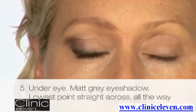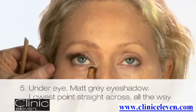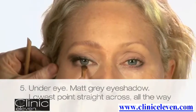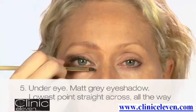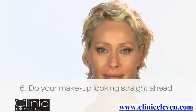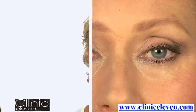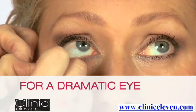Find the lowest point of your eye and have your eyeshadow coming straight across from that point and straight across towards the inner part of the eye. Also, by using matte colours, you play down any harsh wrinkles and enhance your eyes. 6. Do most of your makeup looking straight ahead. For nighttime, you might want a more dramatic eye, something a bit more glamorous.